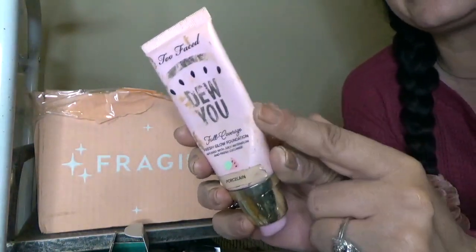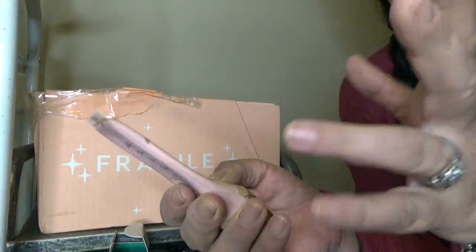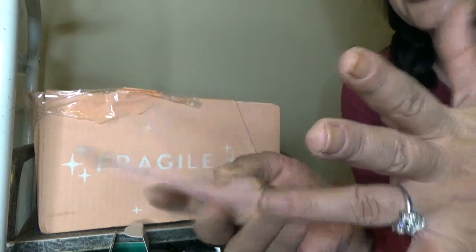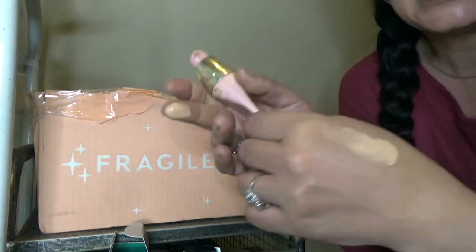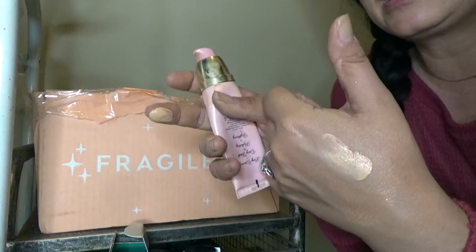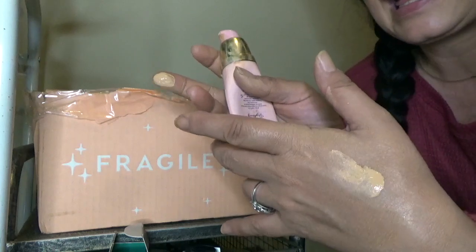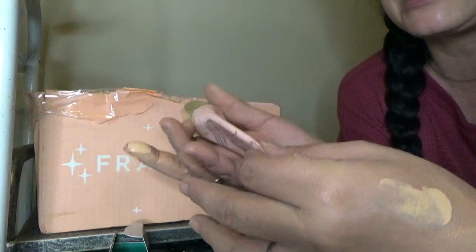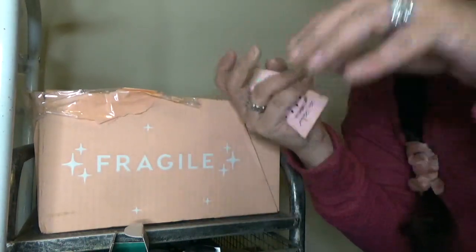This I liked very, very much in the beginning. I know that they don't make this anymore. It was the Too Faced Do You Full Coverage Foundation, the Fresh Glow, but it smelled like watermelons. And it just made me want to use it. Problem is, I don't think it looked really that fantastic on me, and I really used quite a bit of it, so I think I kind of used it mostly for the scent, because it really does smell absolutely heavenly.